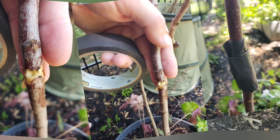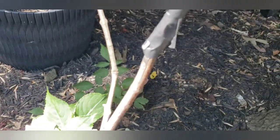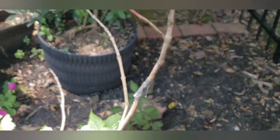Tonto put it in his mouth and broke it. I thought I could save it by taping it back together. But it's not looking good, guys. It's not looking good at all.